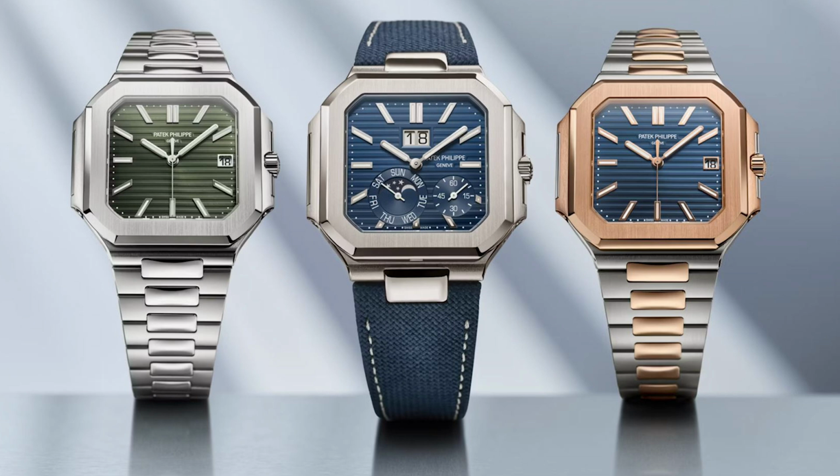Okay, let's see what's new in the watch world. Oh, new Patek. Cubitus? No. Unmistakable elegance? What? So there are three variations released as of now.